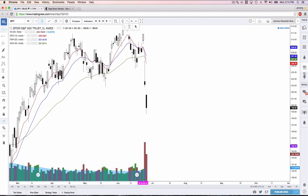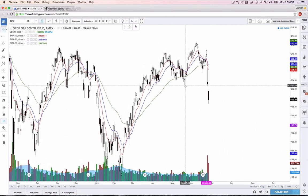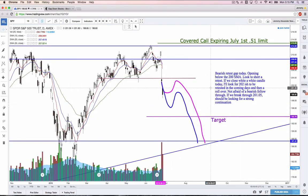So back to the daily. This is a retest gap, right? Black candle, gapping down, nice upper shadow, good volume, broken support, moving averages, exponential volume gap, candle, everything's there. Looks like it's going to head down just a little bit lower. So those are my two drawings. Here's my analysis this morning.